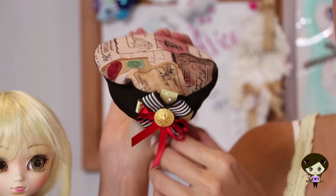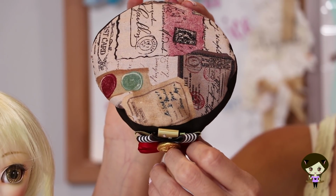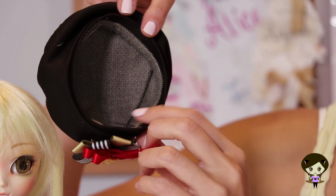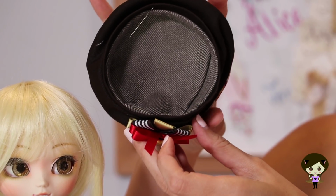If you look at the top of the hat, it's a different fabric, and it looks like she's a well-traveled girl. It's almost like her passport's on her head. And if that wasn't enough, inside the hat there's a needle here, I think, that keeps her on her head. The inside is also lined. All of this fabric is absolutely amazing. This is incredible to the touch. It's thick, it's firm, very well made hat.